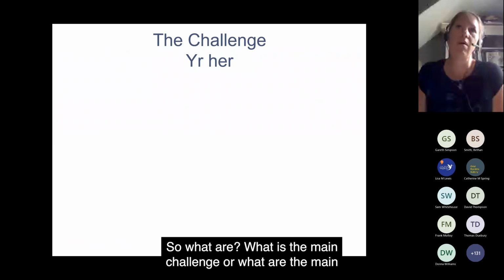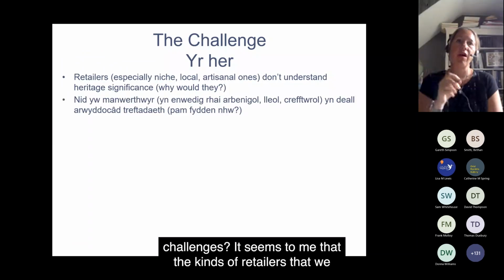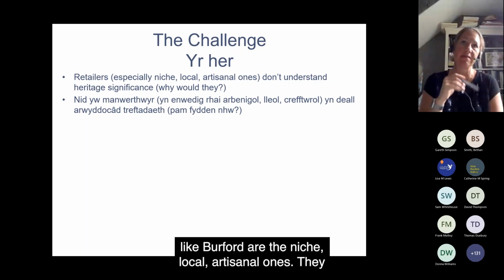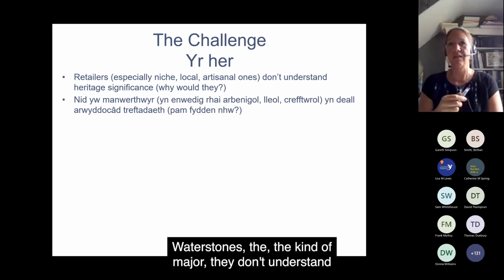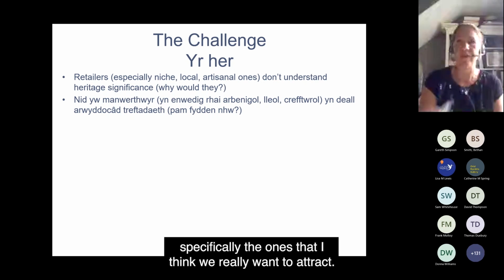So what is the main challenge, or what are the main challenges? It seems to me that the kinds of retailers that we really want in places like Central Oxford and in places like Burford are the niche, local, artisanal ones. They don't understand heritage significance, and why would they? If it comes to that, the Bootses, the Waterstones, the major tech, they don't understand significance either. And again, why would they? But it's specifically the ones that I think we really want to attract.